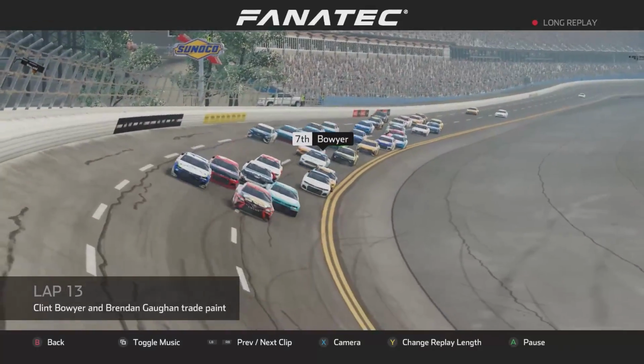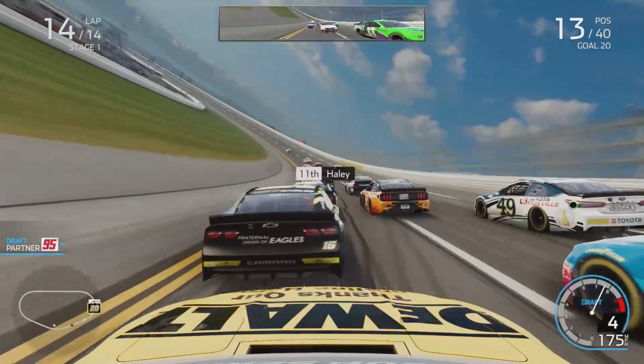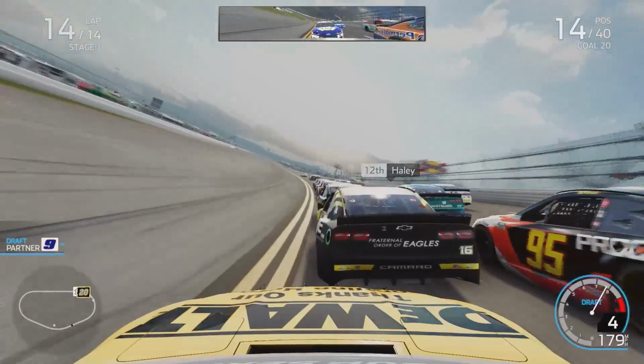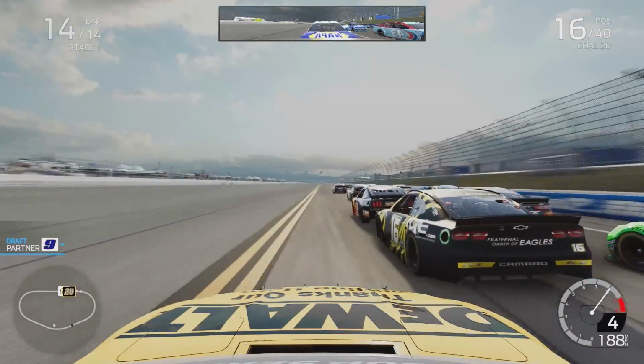who's going to get into the back of Brendan Gaughan, and now this creates a big mess as we're all coming together. Everyone's having to slow down because they're still getting up to speed. Logano, Blaney in the same situation now as it's turned into a complete mess here on the final lap of stage 1. I have nowhere to go here. I could get to the inside here, but nothing's working.